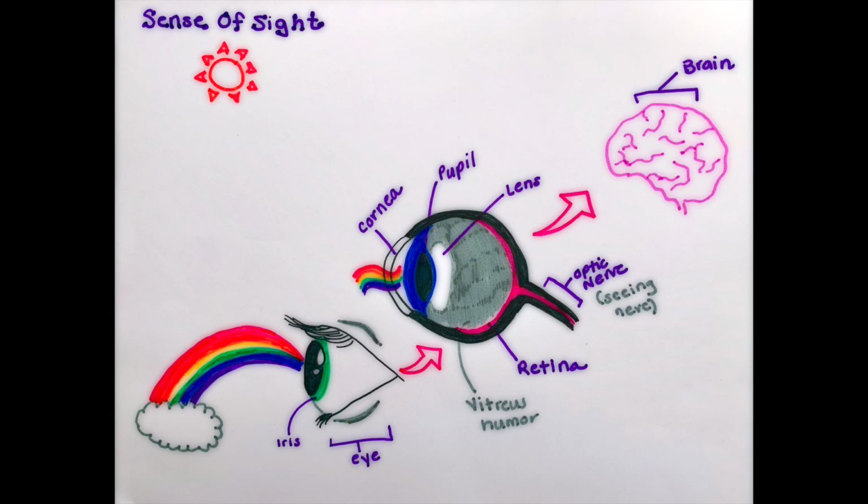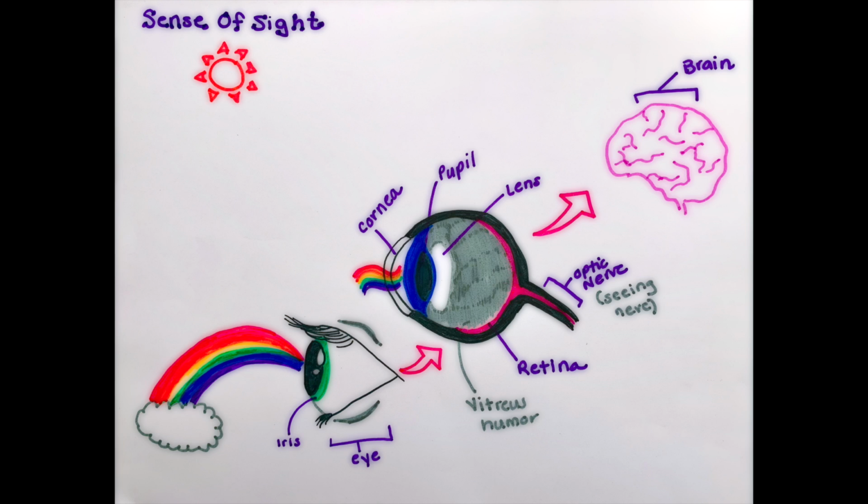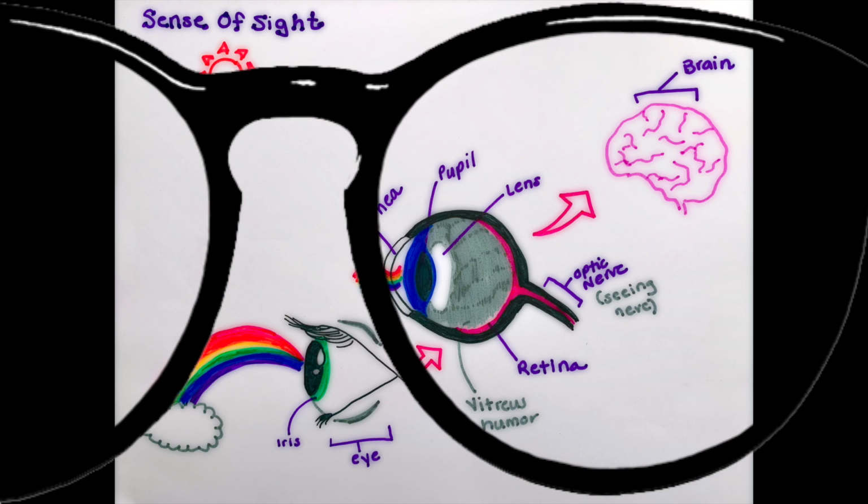Sometimes our eyes get tired of always seeing the world around us, and they need some help to work. Your doctor might check your eyes by having you read things at different distances. If your doctor thinks your eyes may need some fixing, they will give you some glasses to help you see better.